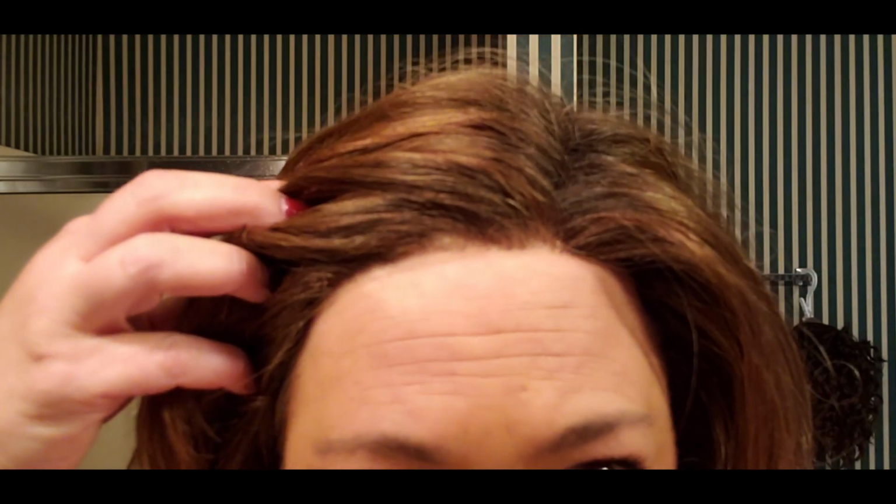I can't remember if I showed you guys the lace front, so I'm going to do that again in case I didn't. But there's the lace front. It's a good lace front. Good enough to wear pulled up off of your head. So you can definitely pull it back in a clip, or if you did an updo with it.